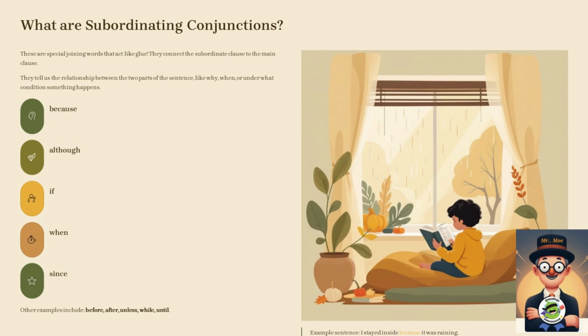So, subordinate clauses are like clues. They hint at something, but they don't tell the full story. Because it is raining makes us ask, so what? Subordinate clauses are brilliant for adding detail, explanation, or timing. They are the extra sparkle in your writing.